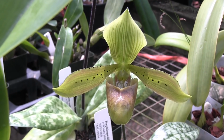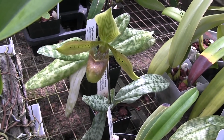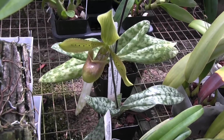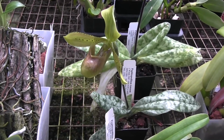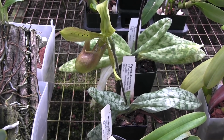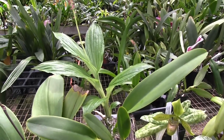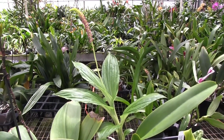Really cool flower. Again, I took this one to judging last night, and the same thing, not symmetrical enough, not flat enough, petals too far forward, that kind of stuff. So, yeah, well, it's nice to hear what they think. And the third flower that I took to judging last night was this one.